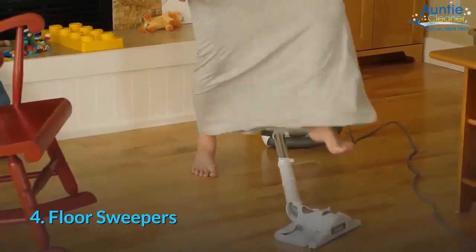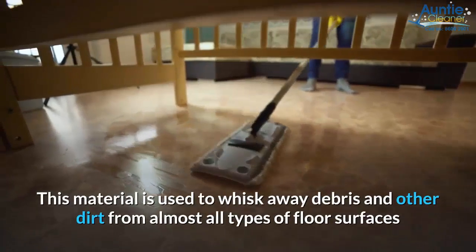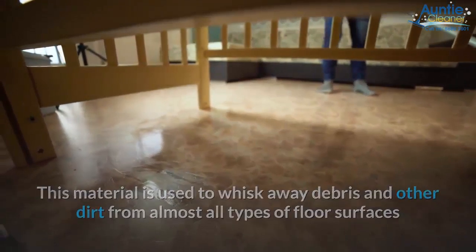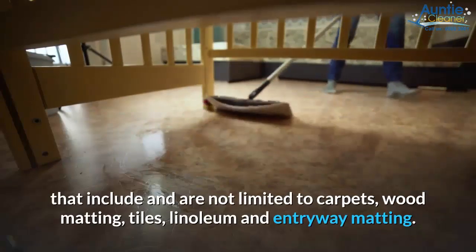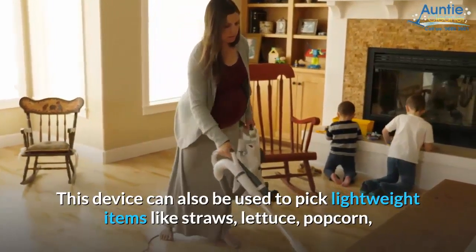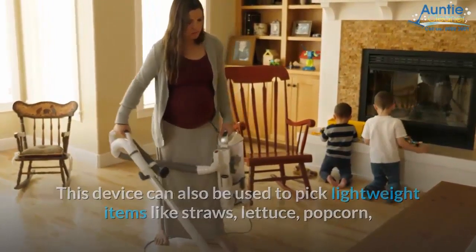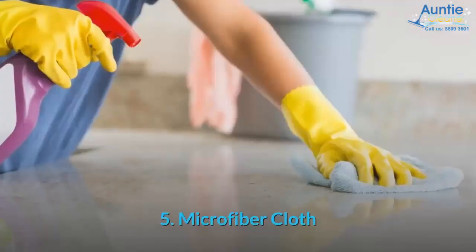4. Floor Sweepers. This material is used to whisk away debris and other dirt from almost all types of floor surfaces that include, and are not limited to, carpets, wood matting, tiles, linoleum and entryway matting. This device can also be used to pick up lightweight items like straws, lettuce, popcorn, wrappers and any other light material from the floor surfaces.